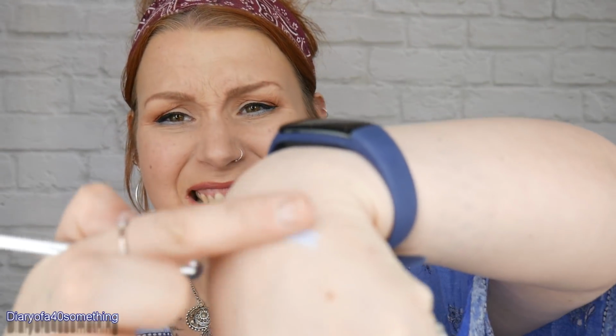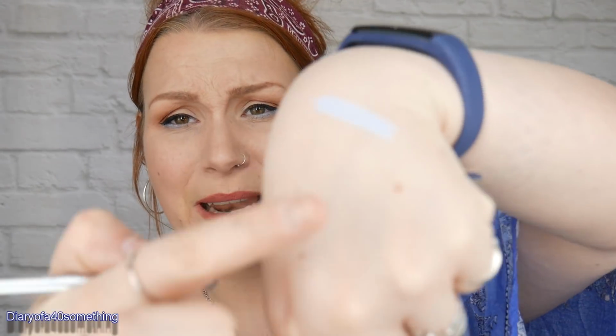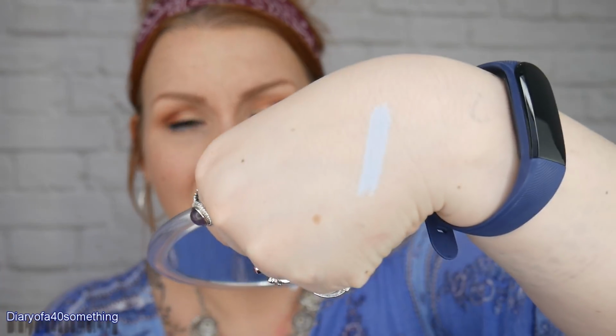And you can see it's already gone down, it's quite flat looking at the top now, so the point has gone. Yeah, I mean this look on my hand, can't blend that whatsoever. I am really impressed. Really impressed. Not so much on the colour, as I said, it's lovely, really nice, but I'm impressed with the actual product itself.